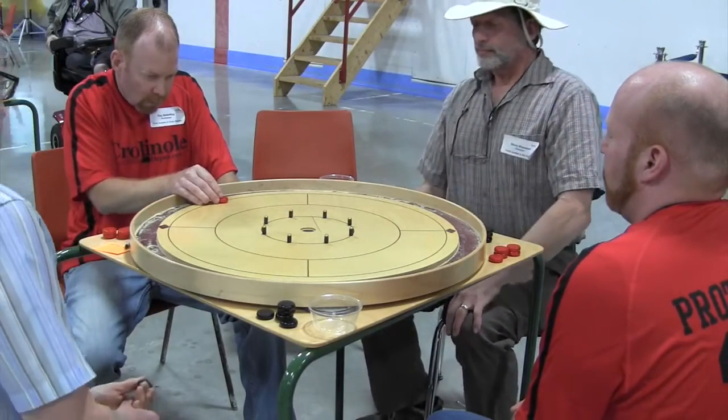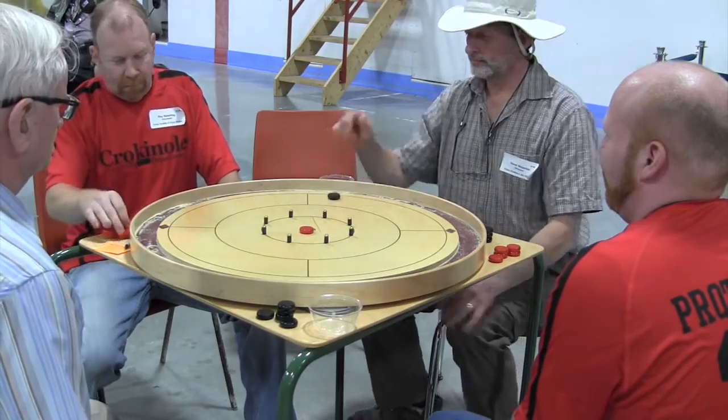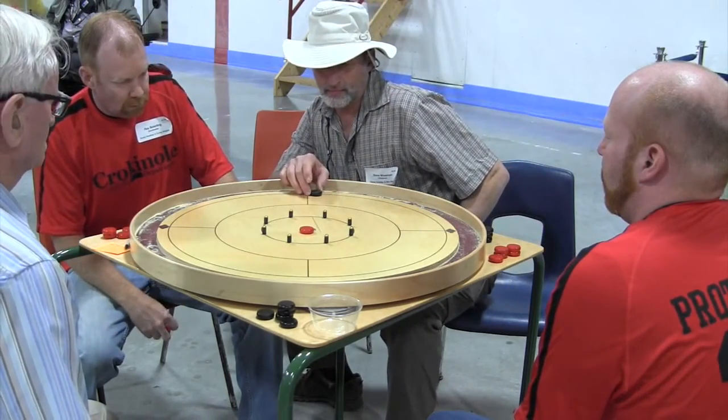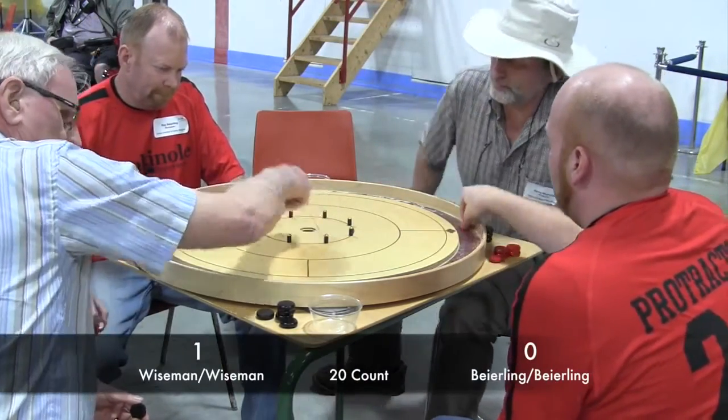Ray Beierling now is set to lead off round 3. And he starts it off going just long. Steve Wiseman will slide to the outside to try and make this takeout 20. And he gets it to go, 1-0.